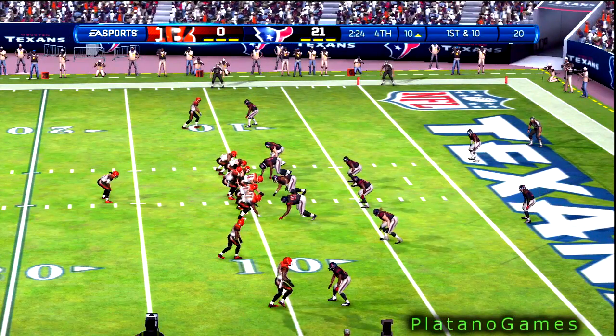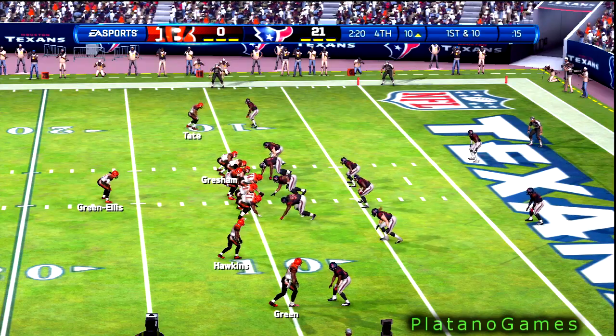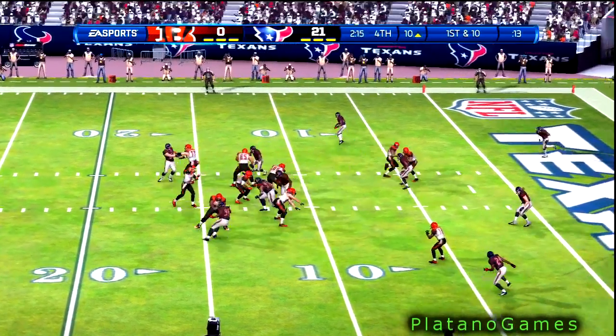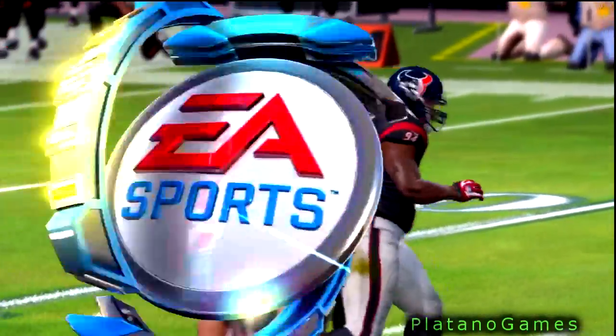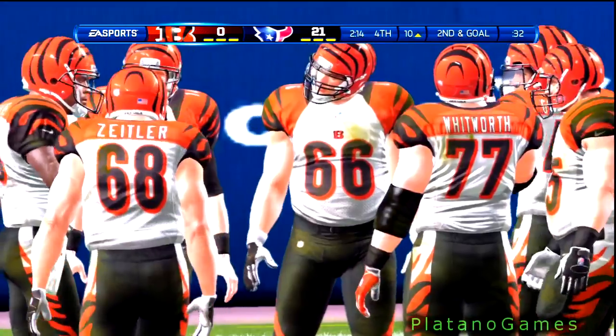Let's see how they back up the big play here. Back to the air here on first down. The quarterback throws to the right. Well, anytime you're in the red zone, you want to punch it in and get that touchdown. If they do that, look, they're still going to be behind, but it gives them confidence moving forward.